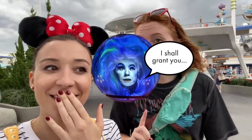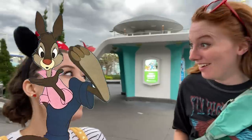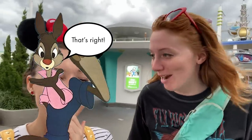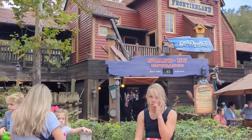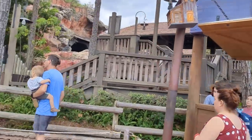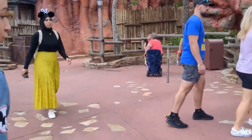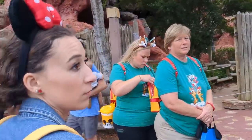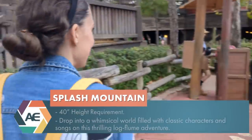Not Haunted Mansion, but a 4:10 Splash. Oh, I was trying to say Madam Leota. No, it was Br'er Rabbit that heard all of her call. He did. He answered the call. It's definitely dropped in temperature a little bit, so Splash Mountain has gotten a little less crowded since we've been here, but the lightning lanes are still out into the evening, and we were able to grab one for right now, which is thrilling and exciting news.